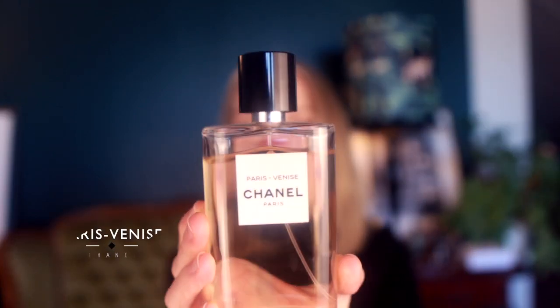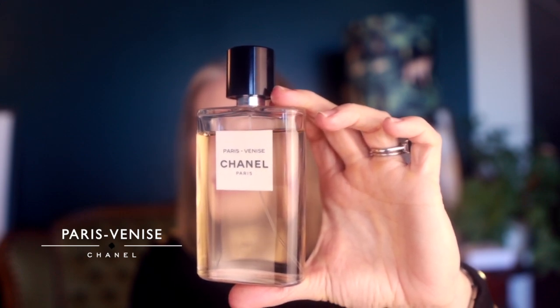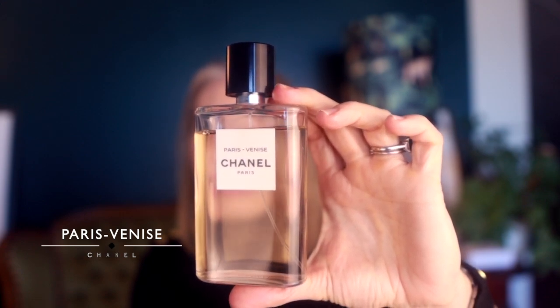All right, so the next one on the list is one by Chanel, and this is called Paris-Venise. I don't know how to say it. So this is another lovely citrus vanilla perfume. It's very bright, a little bit aldehydic. There's a little bit of iris in here.